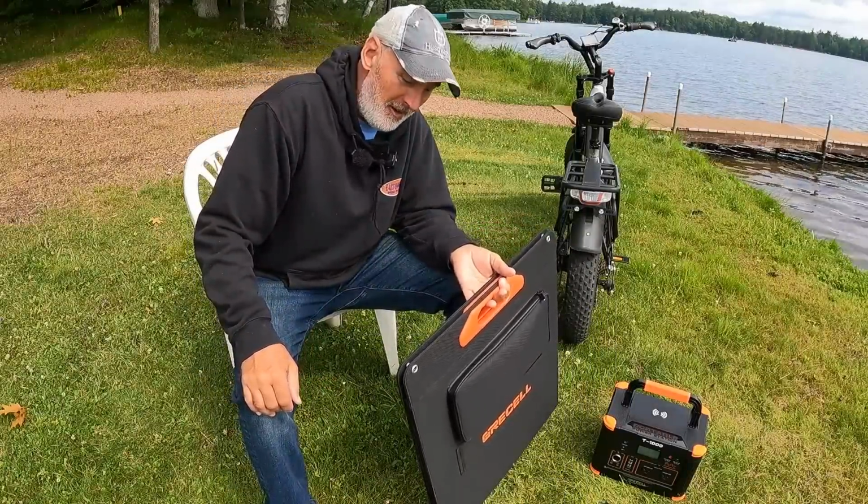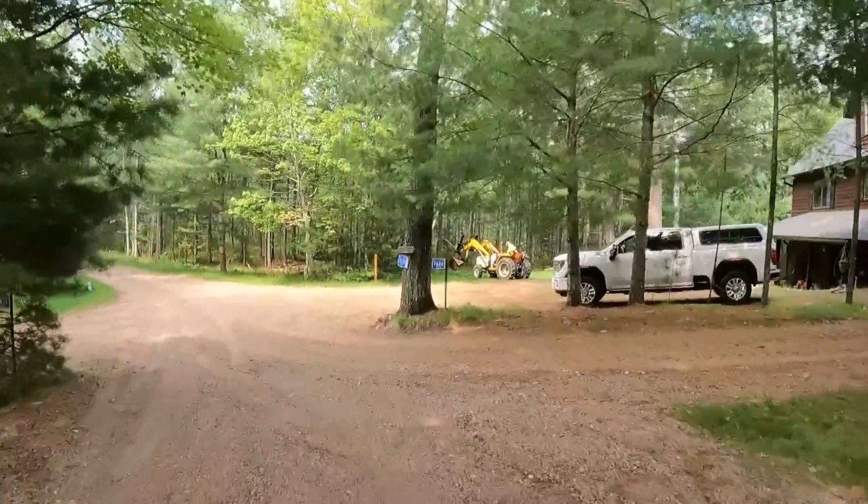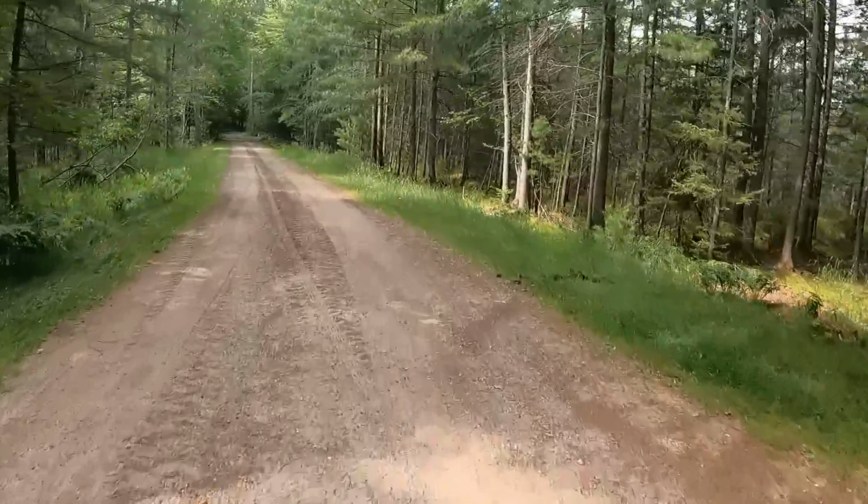Okay, so now I'm going on a bike ride. All right, so we've got it turned on. I'm going to go for a ride away from the cottage. It's kind of hard to do one-handed because it's got a lot of power. Right now I've got the bike on eco mode, which means I'm going about 11 miles an hour. That's kind of standard. And I'm just going down the driveway of the cottage we're at, to the lake. I'm going to kick her into high gear in just a little bit so you guys can see the power, the speed.